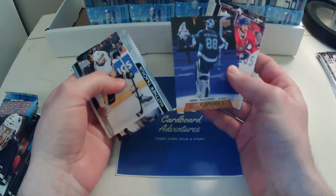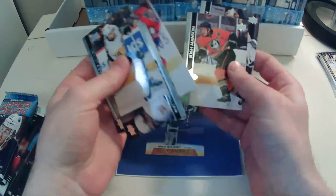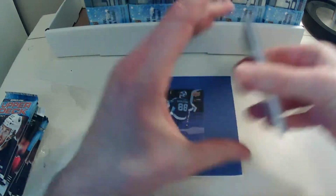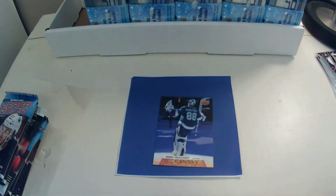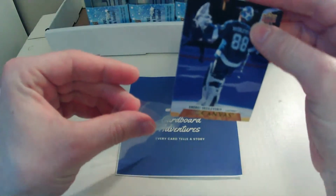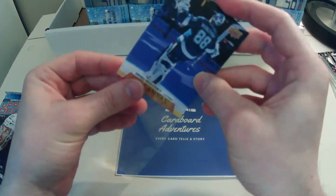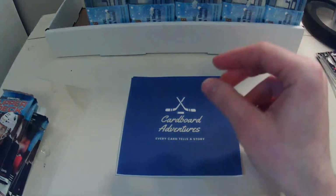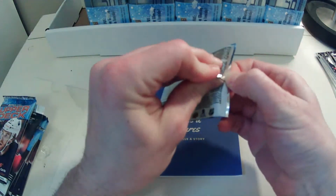All right, and we have an Andre Vasilevsky Upper Deck Canvas card. We are hoping for Canvas Young Guns out of this product as well. I believe it'll work out to 1 or 2 Canvas Young Guns in every case of 12 tins.